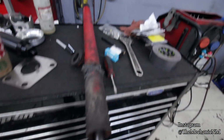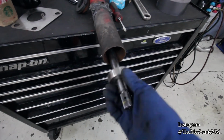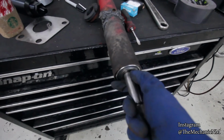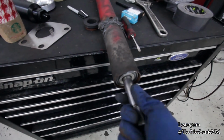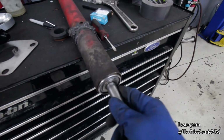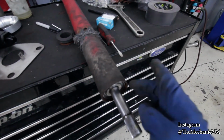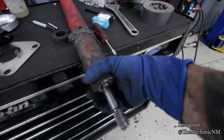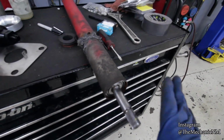So I went out and I bought this bearing that fits the column and the shaft. So I'll be able to put the bearing in there, and it'll keep everything centered, and it'll give me a nice range of turning. And then once I get it in place and I know exactly how long I need it, I'll go ahead and chop the column, and then I'll go ahead and press the bearing in and make sure everything's centered, and it should be good to go.